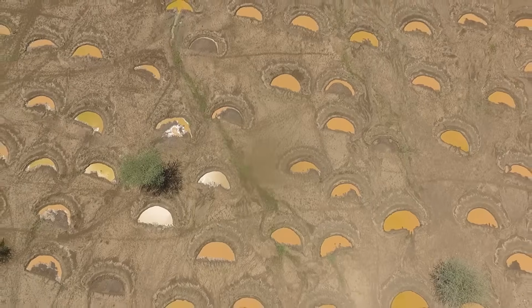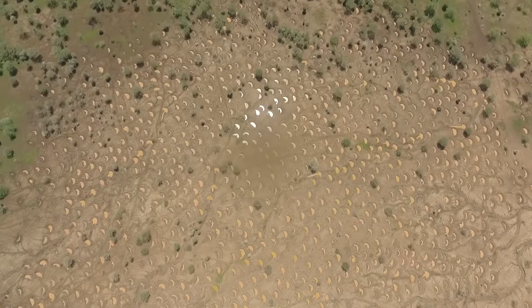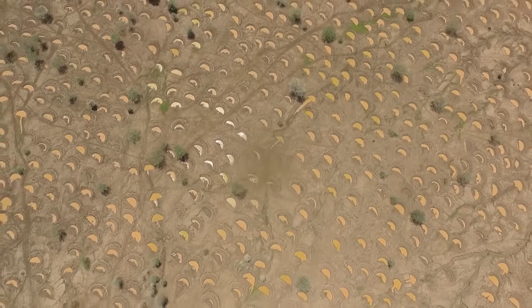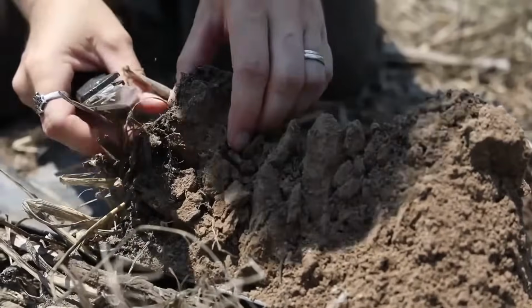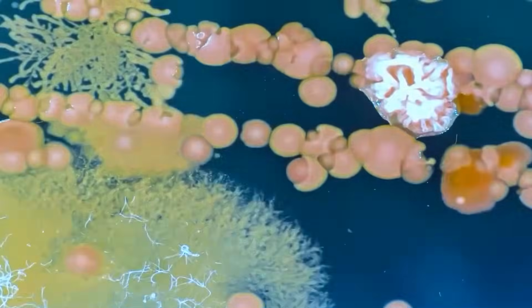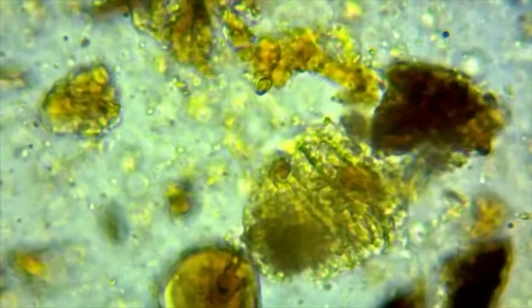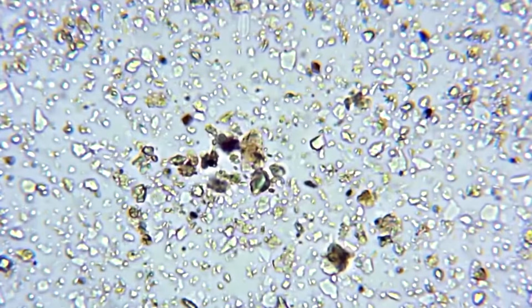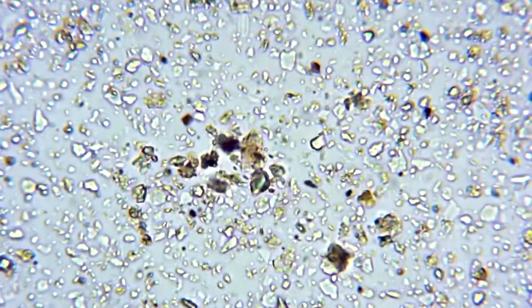Let's find out. To understand what's going on, we need to talk about something most of us rarely think about: soil. In 2006, scientists estimated that about 25% of all life on Earth was linked to soil. But in 2023, that estimate was revised. New research revealed that nearly 59% of Earth's species live underground. That's more than half of all known life, beneath our very feet.